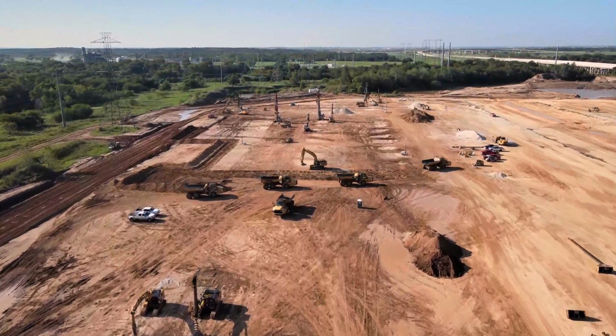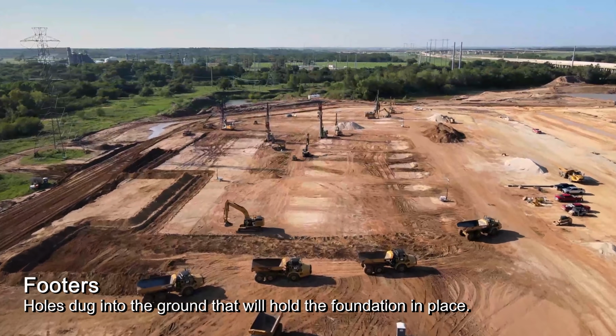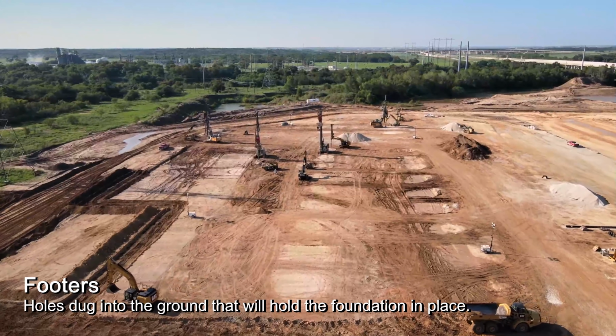Here we can see excavations going in preparation of footers. That's a very, very good sign. That means concrete is coming soon.